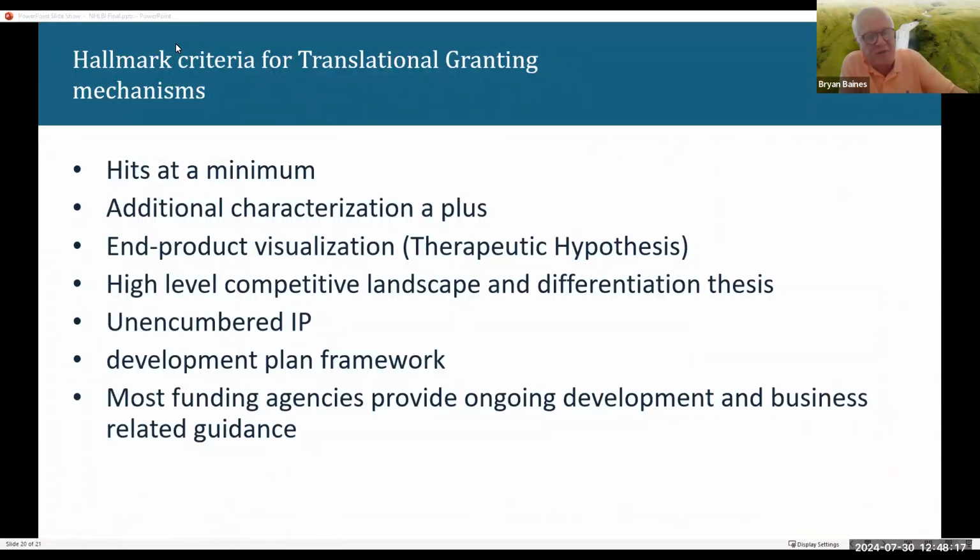Lastly, a lot of the hallmarks of most of these that I had on the prior slide and that I'm running into are requiring hits for therapeutics, a hit at a minimum. Additional characterization is nice. Somewhere in that hit to lead is a nice soft spot, and they'll take it later, of course. End product visualization is important. You need to at least have a pretty good sense for what your therapeutic hypothesis is, and you're able to explain it and be able to explain how you would fit in and actually compete. High level competitive landscape and differentiation thesis.